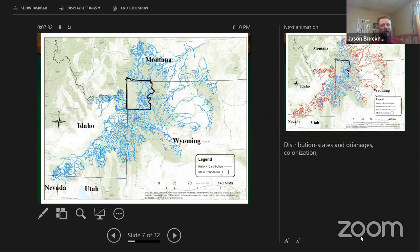So that pathway for fish to get from one side of the Continental Divide to the other side still exists. So when those ice sheets receded about 8,000 to 10,000 years ago, Yellowstone cutthroat trout proceeded down the Yellowstone River and occupied all of those tributaries down to and including the Tongue River drainage, as I mentioned.